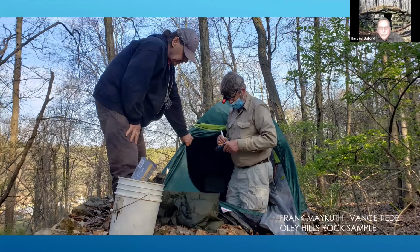This is back at Oly Hills. We went back and took a second sample there. And it was a rock stone taken from the top of platform B.